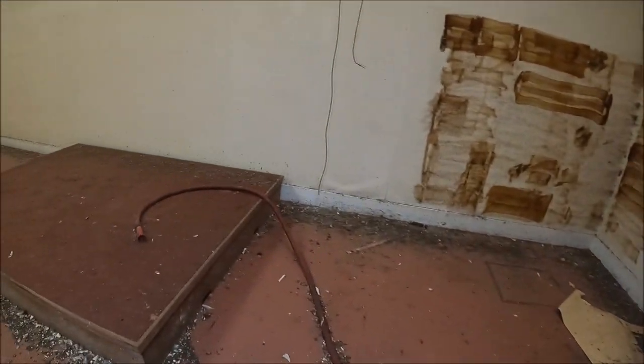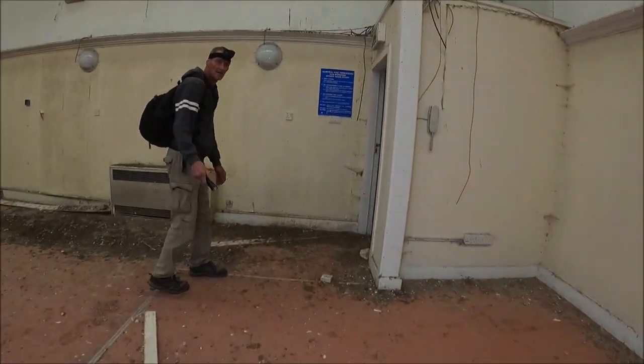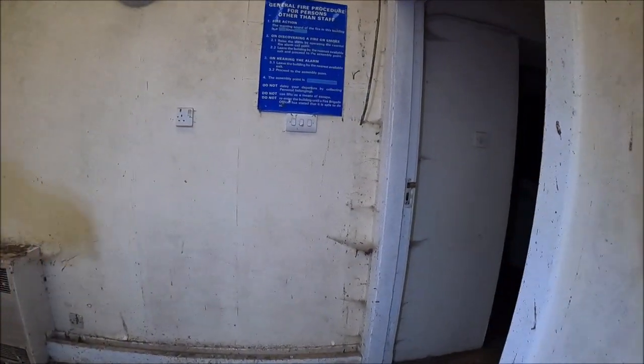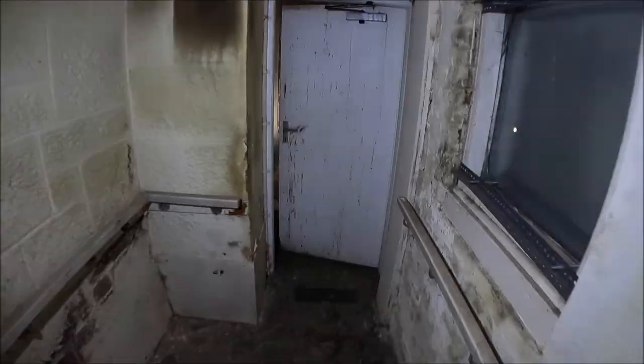Oh, fire hose. That's obligatory to any abandoned building. If it's no, it's like, hang on, maybe we'll get your fire hose. Aye. Oh, see. What's down here? Oh, keep it. Just leave it.